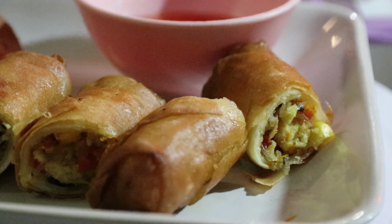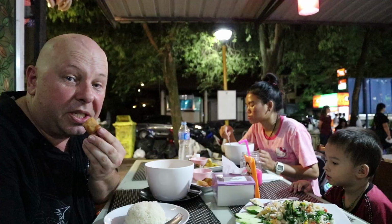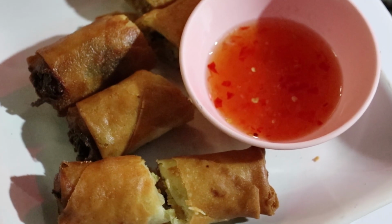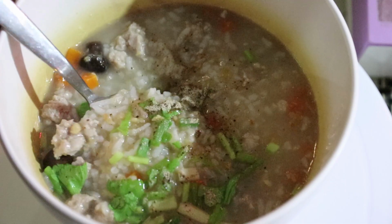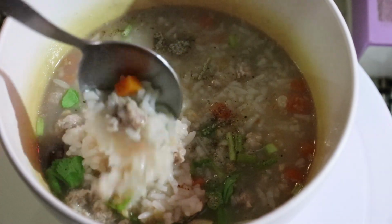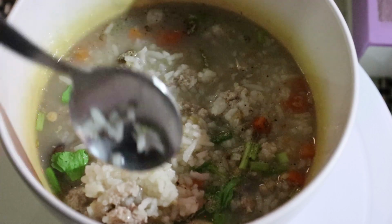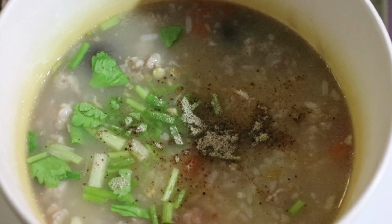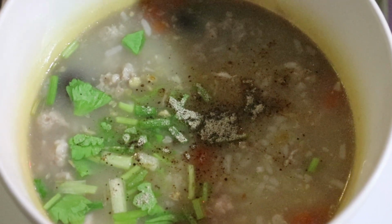The spring rolls, I've already had one of these. Lots of veggies in there, and some noodles. Very crunchy and extremely yummy. Juan's rice soup looks good. Again, lots of veggies in there. Lots of rice, some pork. It's topped with some green onion, and there's plenty of carrot in there and mushrooms. It's really tasty. This one's eaten as a breakfast as well as at other times of the day.